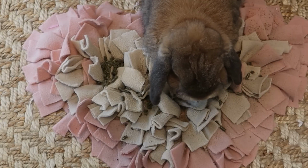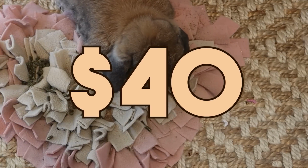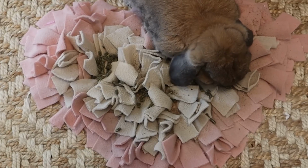This particular mat was gifted to us by Poppy Seed and Paws, but it retails at about $40, which is definitely gonna get a 1 out of 5 Cinnabuns as far as price goes. But I will say this is a handmade item from a small business, so I have no problem supporting businesses like that. But if I'm ranking this fairly, this is the most expensive thing on the list.